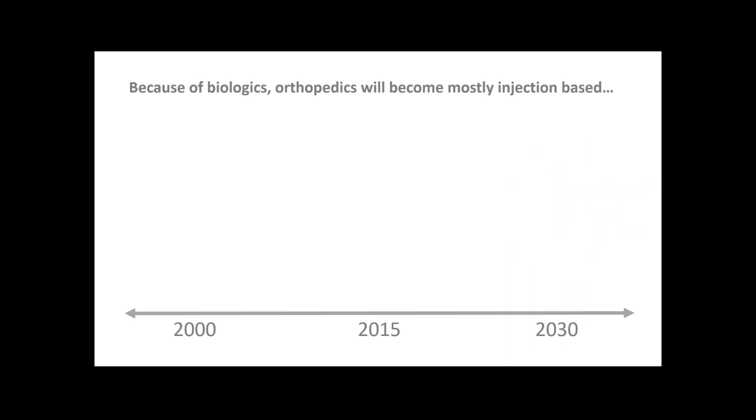Because of biologics, orthopedics will become mostly percutaneous. So what do I mean by biologics? I mean mostly, initially, autologous biologics, the patient's own platelets, stem cells.